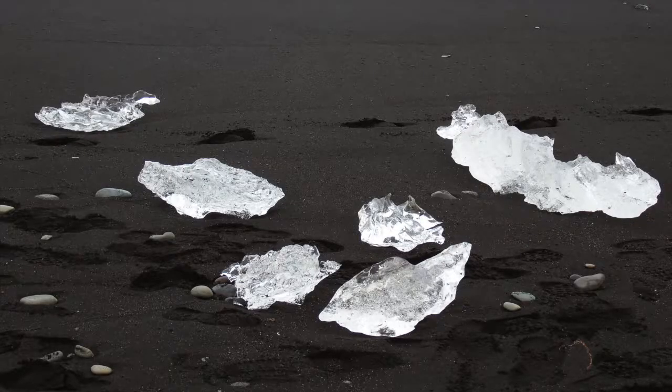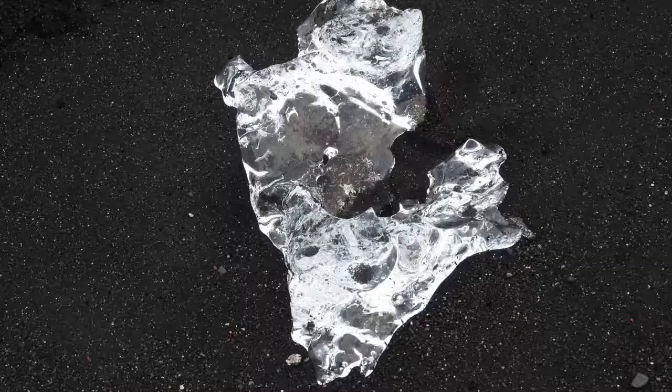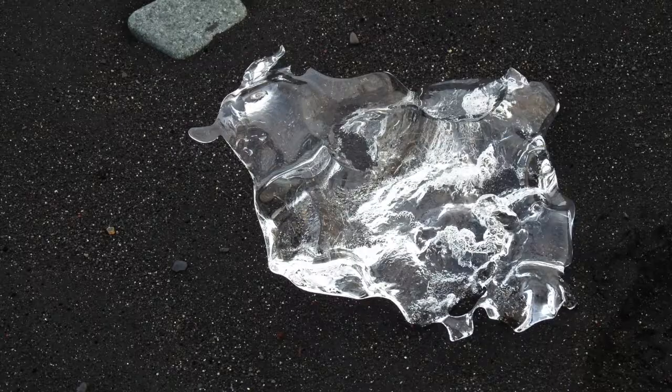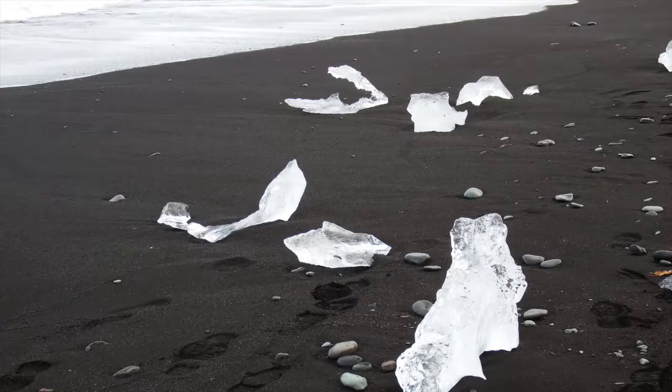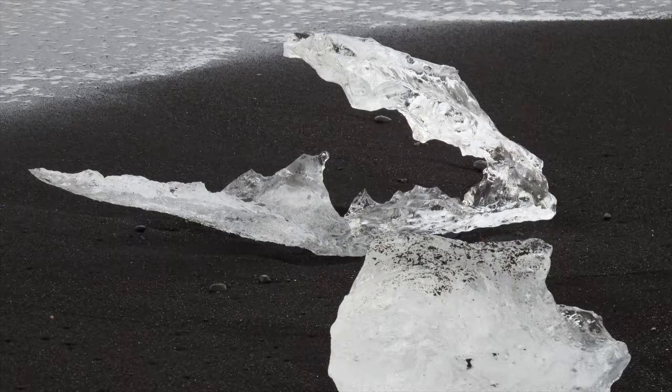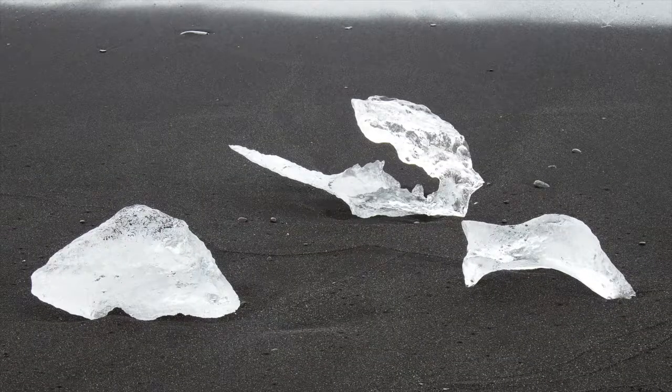I was visiting Iceland recently. I was in Reykjavik. I came to know about the diamond beaches of Jokulsarlon when I was researching the glaciers. It's a fascinating beach. I wanted to see it, and apparently it's a very beautiful beach. So I said, okay, I will just go and have a look at it.